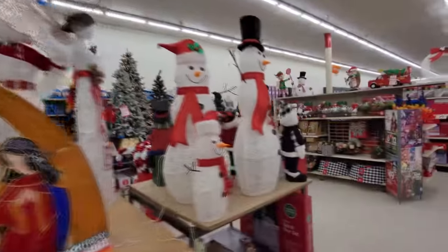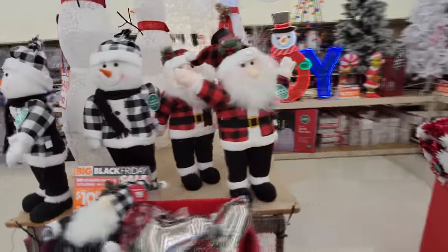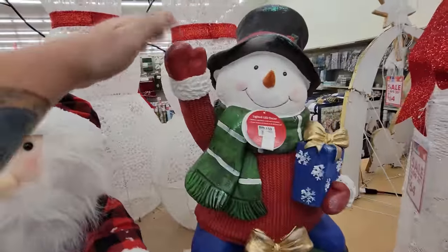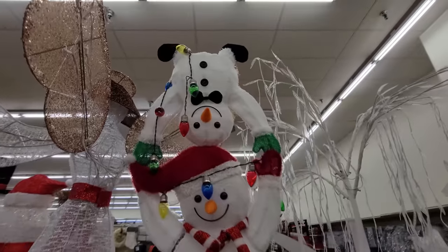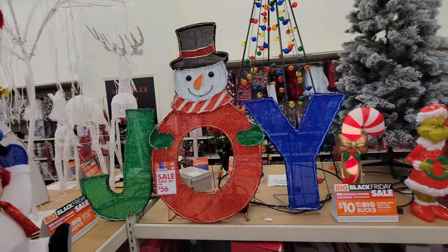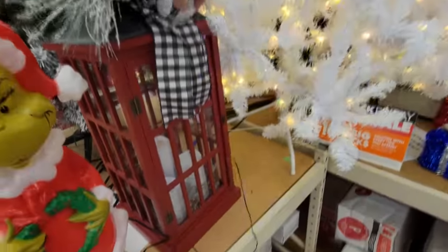All right, we got our snowman family over here and a plethora of plaid snowmen and Santas. Hello, Santa. Oh, hello, waving guy. And we have this fun stack of snowmen here with this one doing a headstand on top. Oh, look at this one. It says Joy with a big snowman. And then we got our candy cane and our Grinch. We got another one of these that was, yep, the candles light up inside.